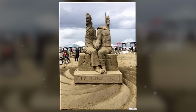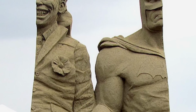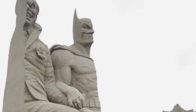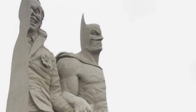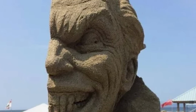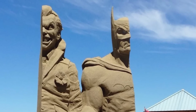For starters, the level of detail is pretty downright impressive. Everything from Batman's muscles to his ribs is depicted, and the ruffles and folds of the Joker's coat almost look too real. They even included his buttons and signature clownfish flower. Batman's gaze is intense as he stares ahead, perhaps trying to take his mind off the situation, holding hands with his arch nemesis. And the look on the Joker's face is enough to keep even the bravest beachgoers up at night.